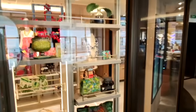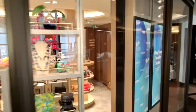They still have just as much. The watch shop is huge. They have so many watches for sale. I know clearly people buy watches when they're on board cruises, or they wouldn't have the watch shops. Anyway, so many options if you want to buy something else while you're here on board the ship.